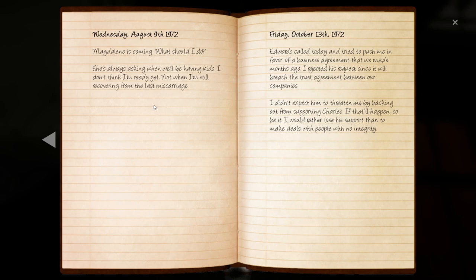August 9th, same year. Magdalene is coming. What should I do? She's always asking when we'll be having kids. I don't think I'm ready yet, not when I'm still recovering from the last miscarriage. October 13th. Edward called today and tried to push me in favor of a business agreement that we made months ago. I rejected his request since it will breach the trust agreement between our companies. I didn't expect him to threaten me by backing out from supporting Charles. If that'll happen, so be it. I'd rather lose his support than to make deals with people with no integrity.